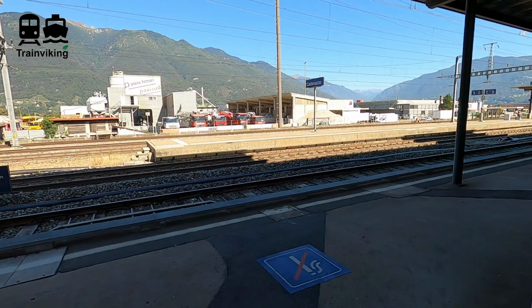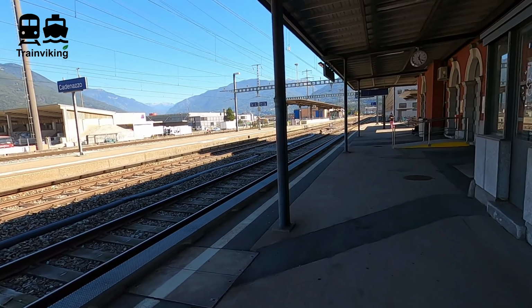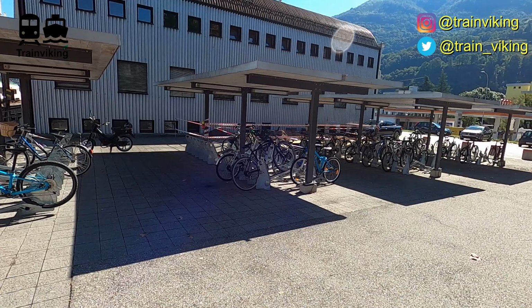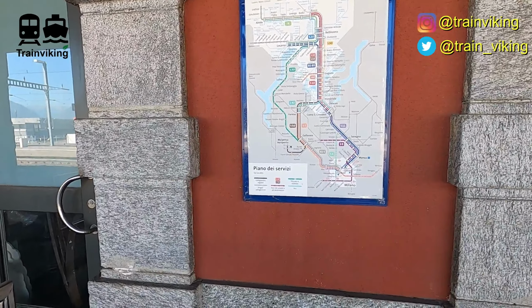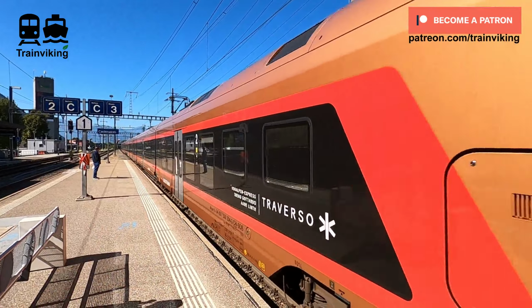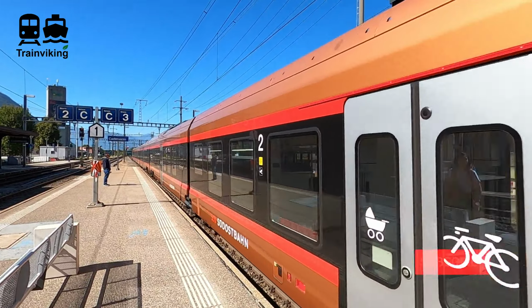This is pretty cool. Even though there are 2 platforms and 3 tracks along these platforms, it felt like track number 1 was not being used for trains. At the front there's also a parking spot for bikes, by the way. This railway station is only being served by local and inter-regional trains, and therefore you also find this map of local transportation. And here is our inter-regional train coming in, the Treno Gottardo.